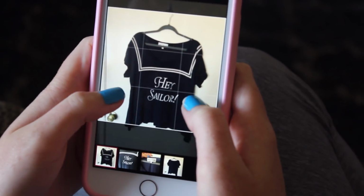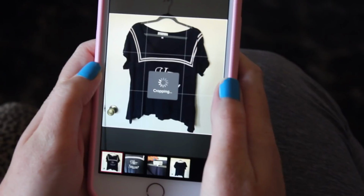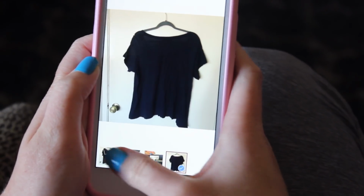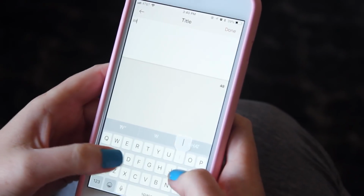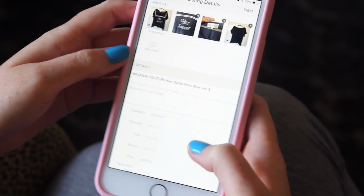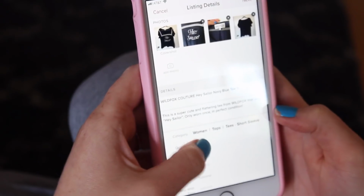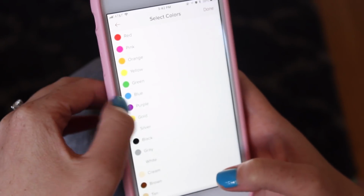Then you just crop the photo. I would say make your cover photo the front of the item, but if there's any big detail, I would make that the cover photo. You can add filters if you want, but I choose not to, just to give off exactly what the clothes look like. And then they give you a very easy descriptive fill-out that marks all the clothing. It organizes it in the app, so when people are searching for it, it pops up right away. It's really super simple and easy.